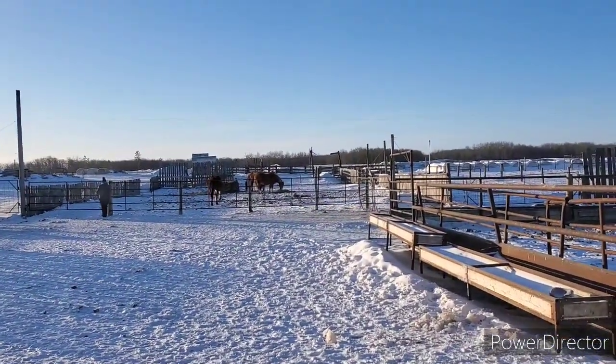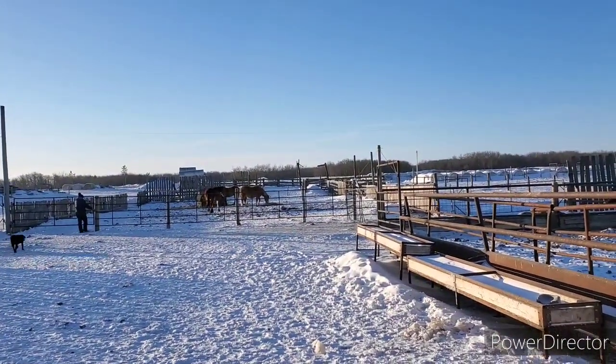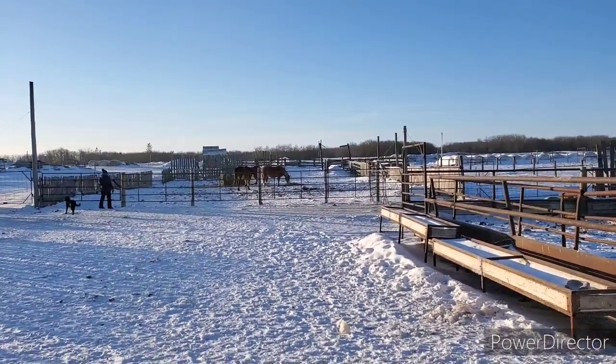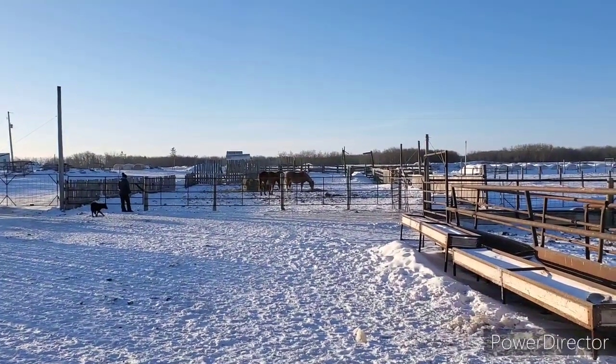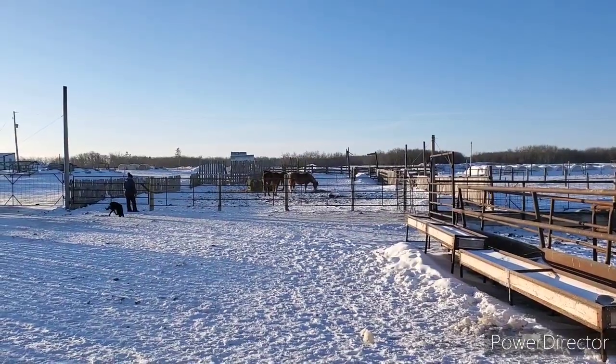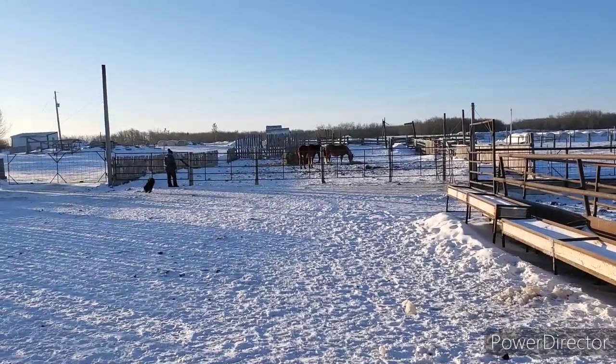Well, the wind has died down, thank God. So that's nice. It's still minus 41 degrees out here. We've got about a 10, maybe 15K wind. But that's nothing compared to what we did have.